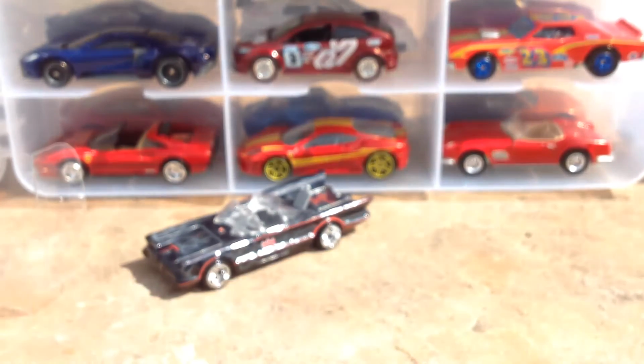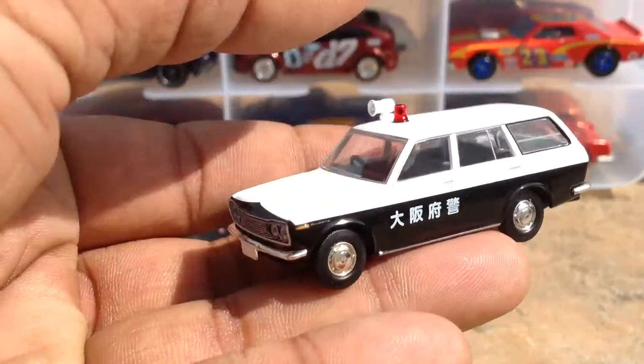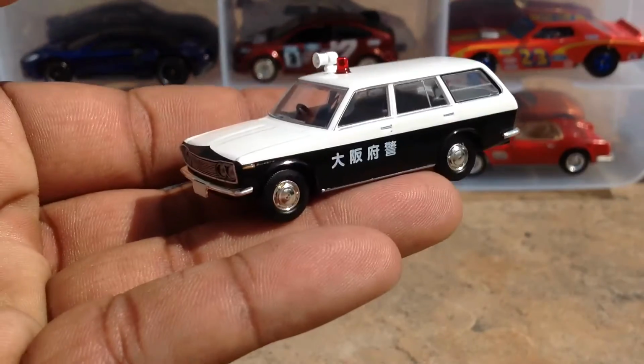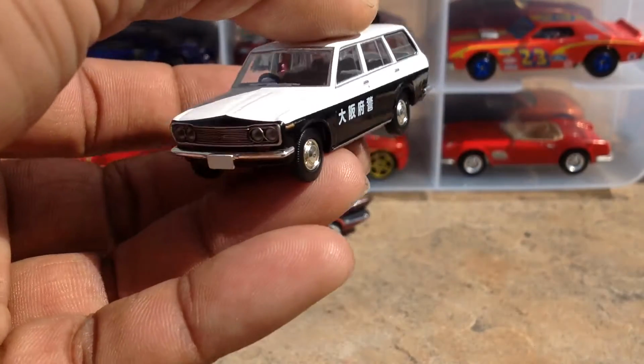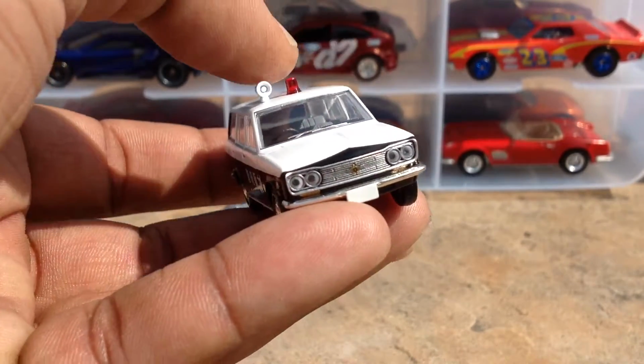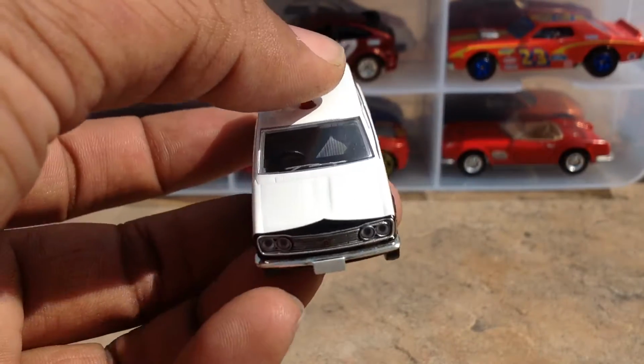You know what? Let me grab that. It's really windy outside. I'll have to stuff that in my pocket. Okay, here's the casting. Sorry about that. But fantastic. You guys know I collect these Skyline vans, these Datsun 510 vans. I collect the Hot Wheels one, and now Tomica Limited Vintage.